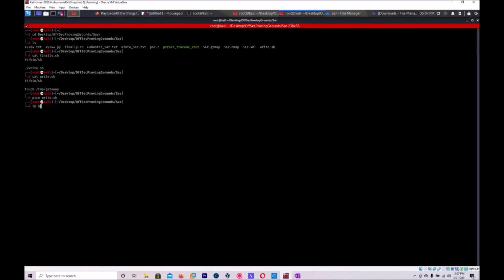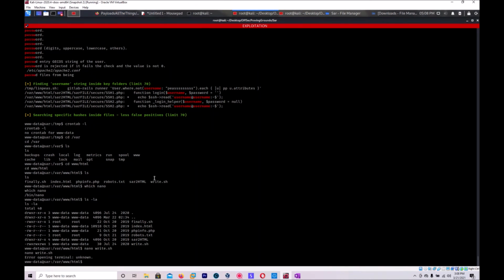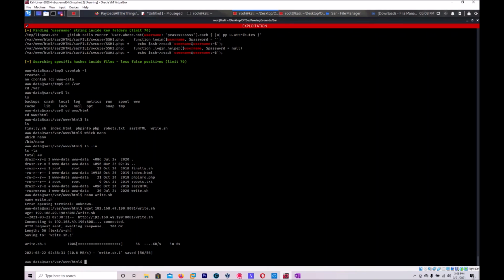Now let's run this again. Copy that. Let's start our HTTP server on a different port this time, 8881. Okay. Go back here. Oops. wget 8881. Okay, so downloaded it and it saved it as write.sh.1.